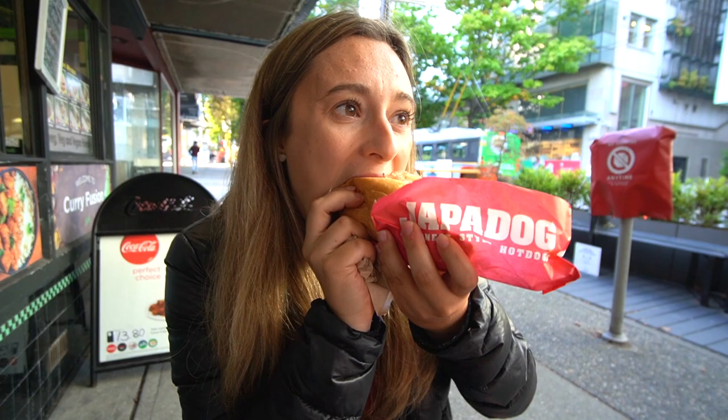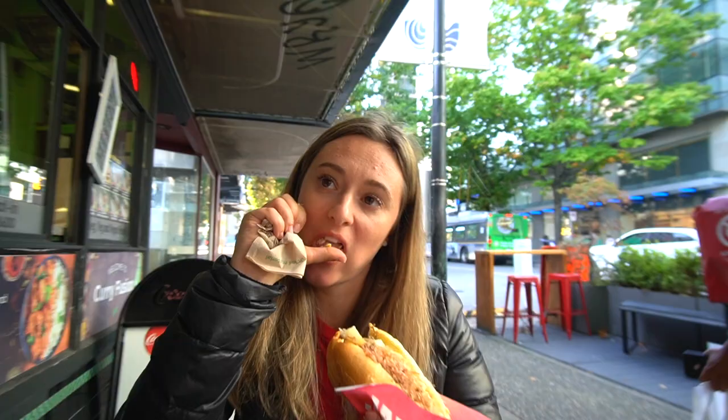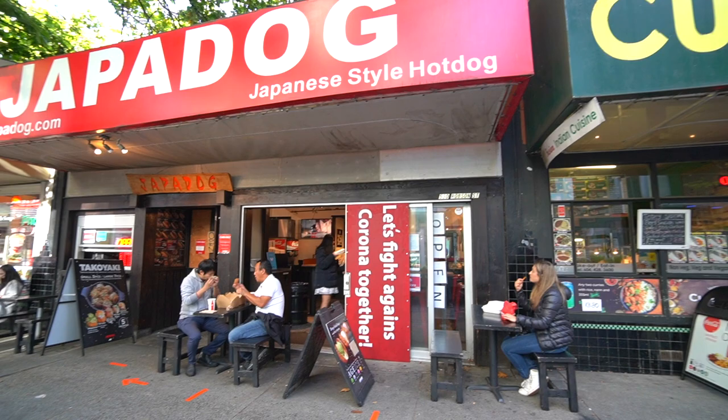But what does an authentic Japadog really taste like? Well, it's this. I still think I'm gonna be a mustard and ketchup type of guy, but you should definitely try this out when you come to Vancouver. Some really interesting flavors. I can't say they're really Japanese, but the ingredients are Japanese and it gives definitely a spin on the traditional wiener. What do you think? You like it? I like these wieners.